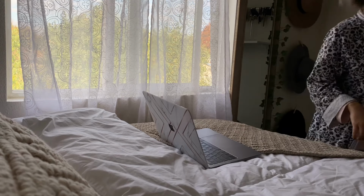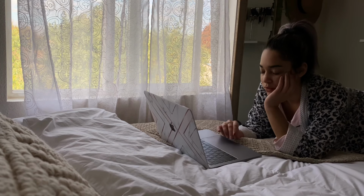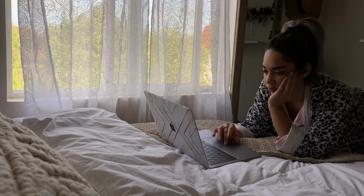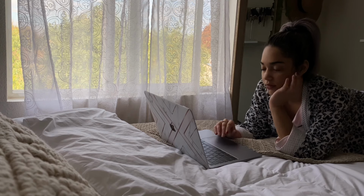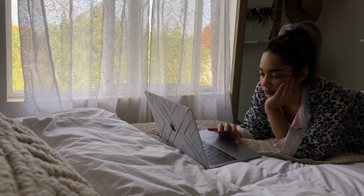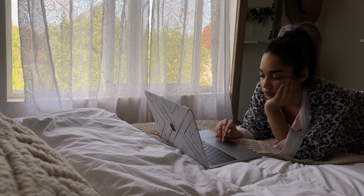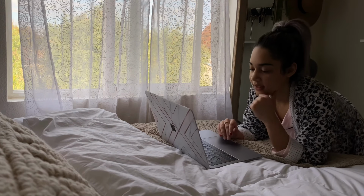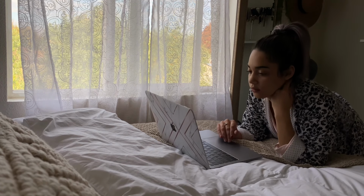After I'm done with that, I usually like to get ready for my day. Today I will probably go Christmas shopping for decorations. I am so excited. I like to pick out my outfit first, so I usually go on Pinterest and get some inspo and see what my vibe is for that day. I usually like to pick my shoes first. I know today I want to wear my Dr. Martens, so I'm going to look for outfits with that vibe.